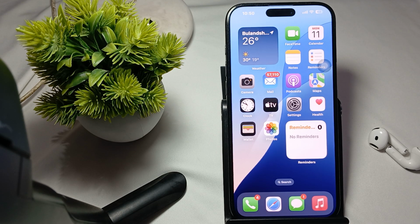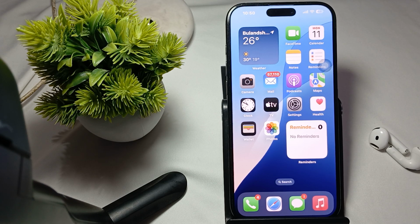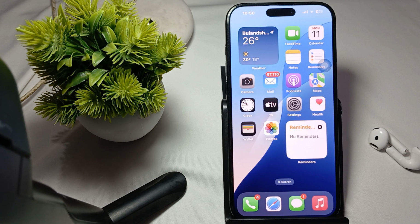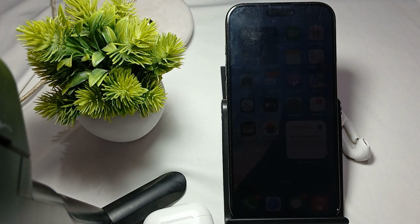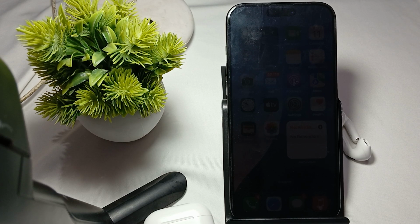So guys, in this video we will see how to fix AirPods 4 automatic switching not working. If your AirPods 4 automatic switching is not working, the first step is to check compatibility. Ensure your AirPods 4 automatic switching feature is supported. This feature is only available on the AirPods Pro, AirPods 2nd generation and later, AirPods Max, and some Beats models.